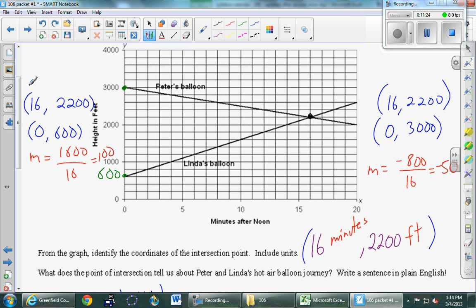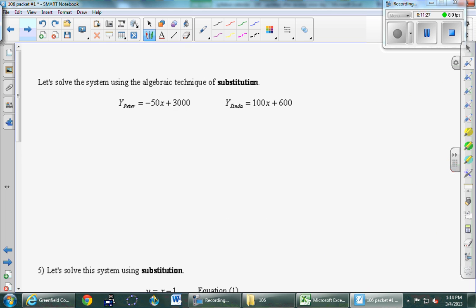So what we're going to do on the very next page is solve this system. y equals, you could forget the Peter and Linda now, but y equals negative 50x plus 3000 and y equals 100x plus 600.